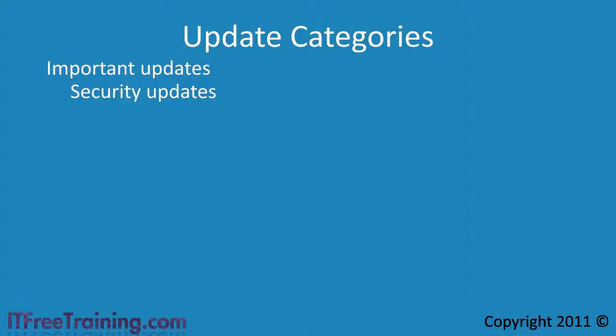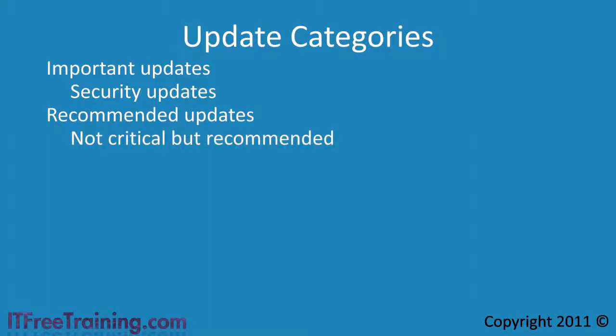The next category of updates is recommended updates. Recommended updates are not critical updates, but Microsoft recommended that they be installed, and thus the name recommended updates. These updates generally include definition updates for Windows Defender, minor bug fixes, and feature updates.